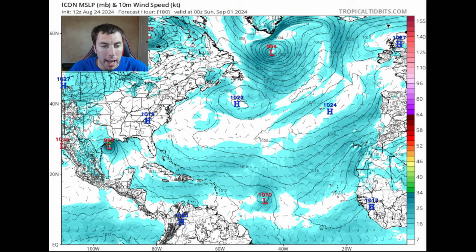So again, we can't take our eyes off the Gulf, but we really got to watch what goes on with this guy down here, because if this moves towards the west and it moves into some very high upper ocean heat content, then we could be dealing with something more serious than just a tropical depression or storm.